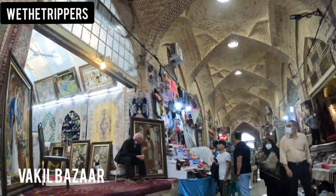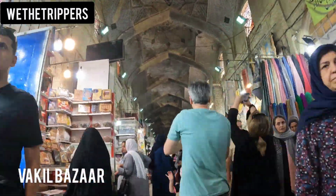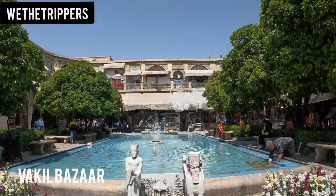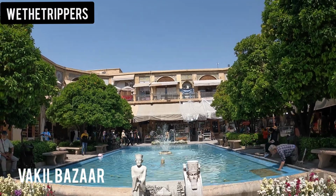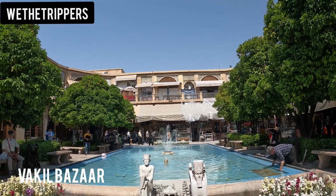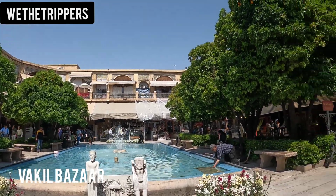Dating back to the 11th century, Vakil Bazaar has been a vibrant trading center for centuries, attracting merchants from far and wide. Pause for a moment at the tranquil courtyard of Vakil Mosque, located within the bazaar, and let the architectural splendor and spiritual serenity captivate your senses.